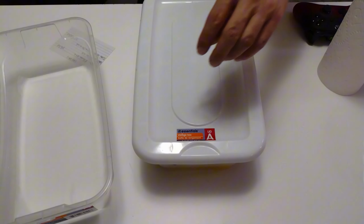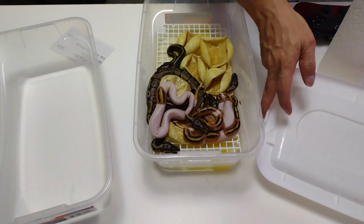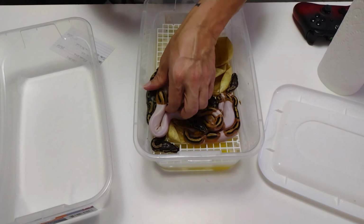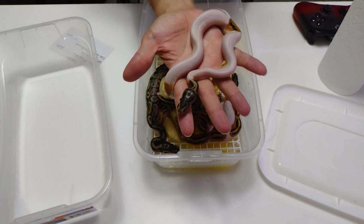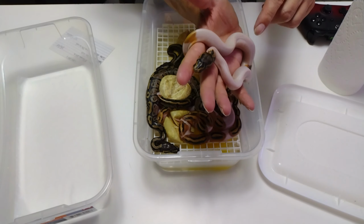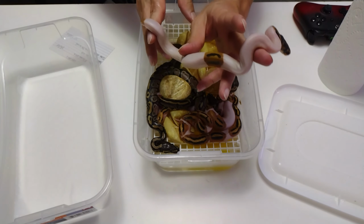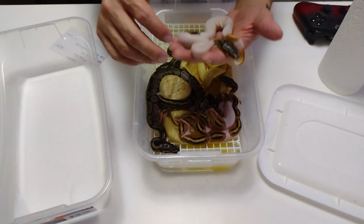found something really weird. And so I know you can see what I see. These are PIEDs. That one has a really, really strong head stamp, I believe. That may have leopard, but I don't know. I don't know what's going on. This is a first time breeder. So yeah, that's cool. Look at that.